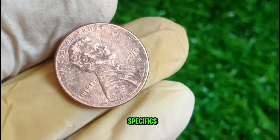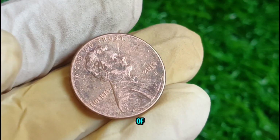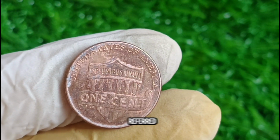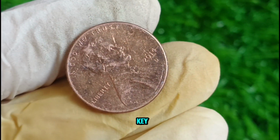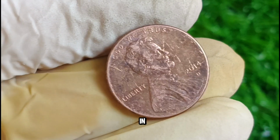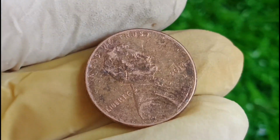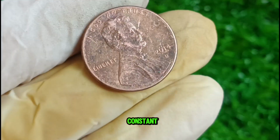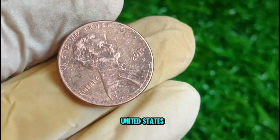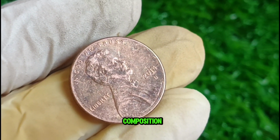Before we get into the specifics of the 2014 penny, let's take a moment to look at the history of the 1-cent coin itself. The US 1-cent coin, often referred to as the penny, has been a key part of American currency for centuries. First introduced in 1793, the design has undergone numerous changes. But one thing has remained constant: it's a coin that represents both the past and the future of the United States. Over the years, the penny has evolved in both design and composition.